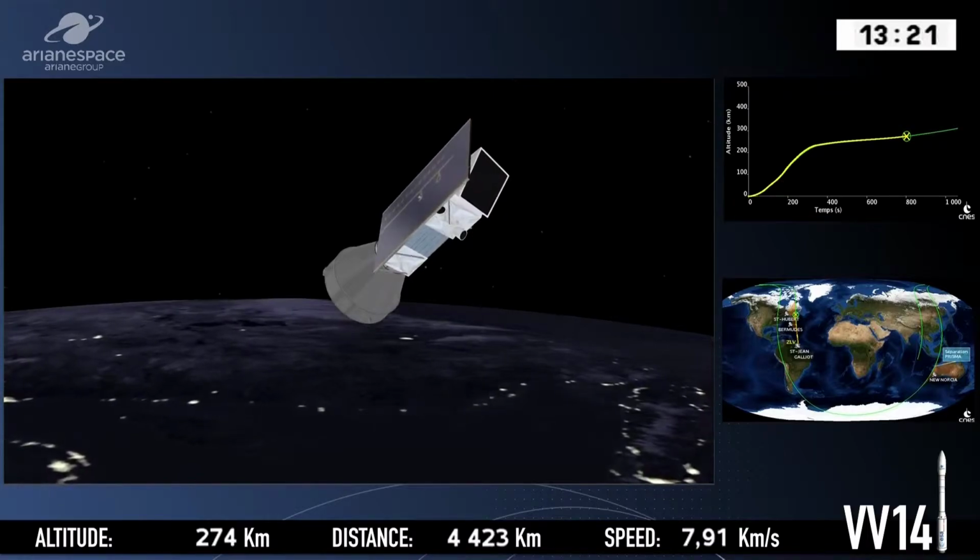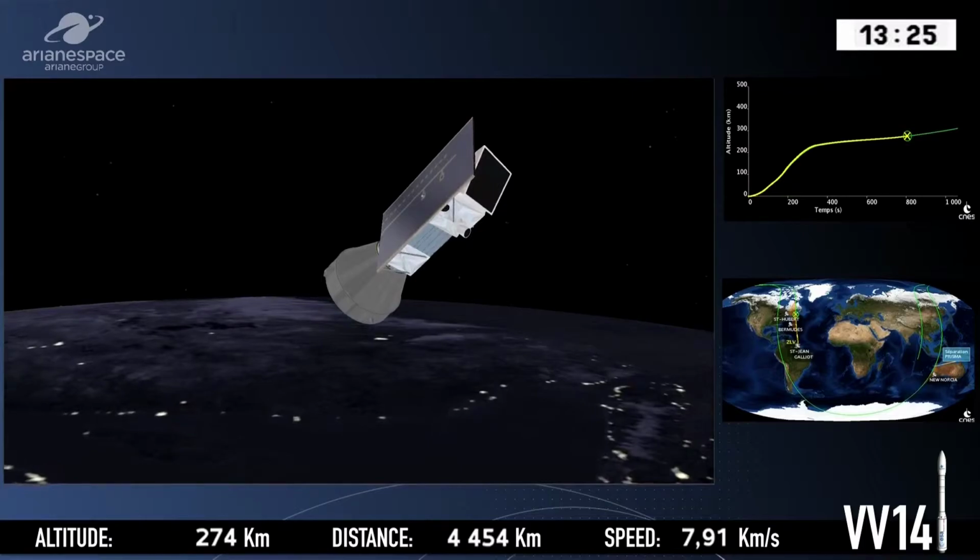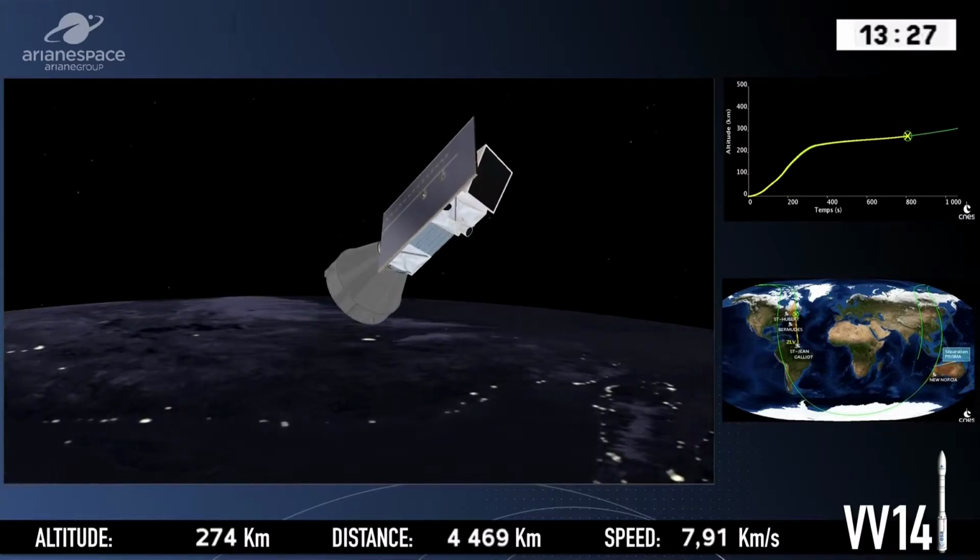We're also doing various manoeuvres here. The upper stage is a very clever piece of kit. It's called the AVUM because that stands for Attitude and Vernier Upper Module. It's the smart part of the launcher. It's the command and guidance module. It's a little bit like the cockpit in an aeroplane.